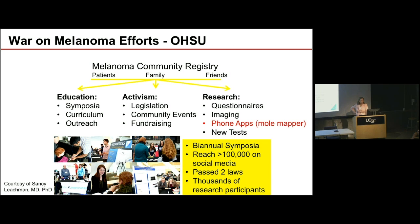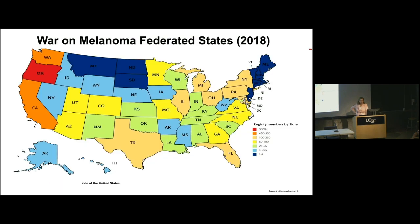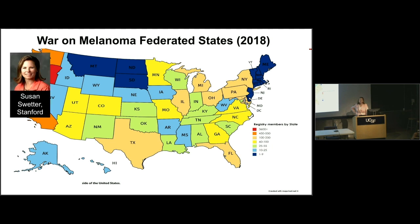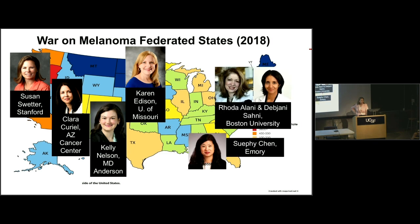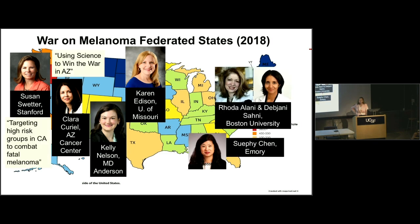We are becoming involved in the War on Melanoma, and I'm running this new War on Melanoma California effort, which will now, we hope, really reach out to those lower SES folks, the most fatal melanomas in the state, through community outreach. I have a number of colleagues around the country who are doing the same, and we all have sort of different targeted groups that we're going to start with, but we're very excited, and we'll obviously partner with AIM on melanoma as this moves forward.